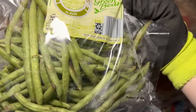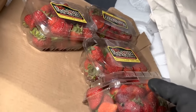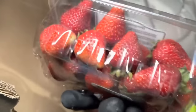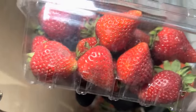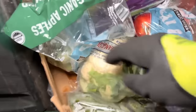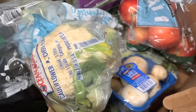Ooh, nice. We got some green beans. Green beans. Dude, your dad needs to start pickling these things again. Did he ever used to do that? He used to do it all the time. Yeah, he made the best pickled green beans. Oh my God, man. I need them again. I need them. Those look delicious. Pickled green beans. That was loud.